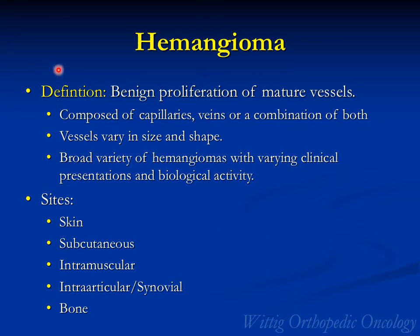The next entity we're going to speak about is a hemangioma. A hemangioma is a benign proliferation of mature vessels. Okay, it can be composed of capillaries, veins, or a combination of both. The vessels can vary in size and shape, and there's a broad variety of hemangiomas with varying clinical presentations and biological activity. The most common sites are the skin and the subcutaneous tissue.